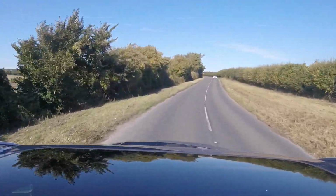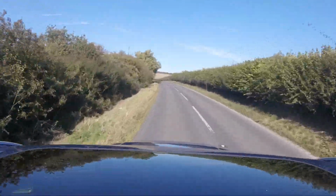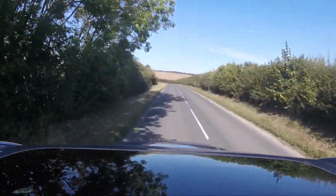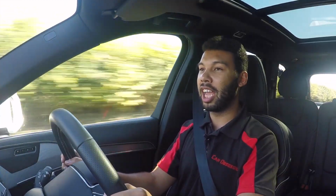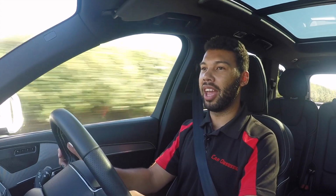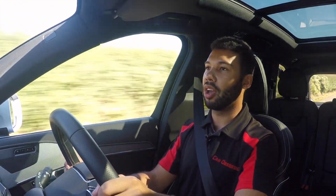See how it changes. So down into third, into fourth. Smooth gear changes. It works well. Into fifth. I didn't even notice that change, which is good. Oh, lane keep assist is trying to keep me in the middle of the road, which can only be a good thing.